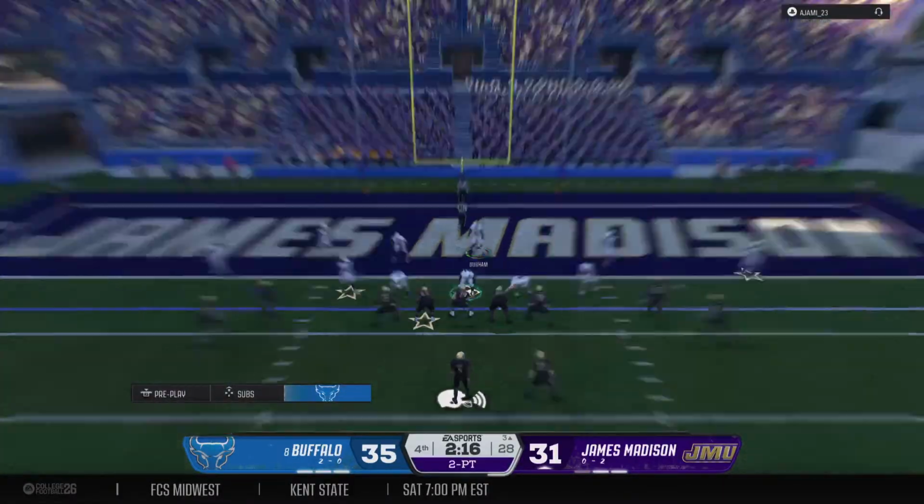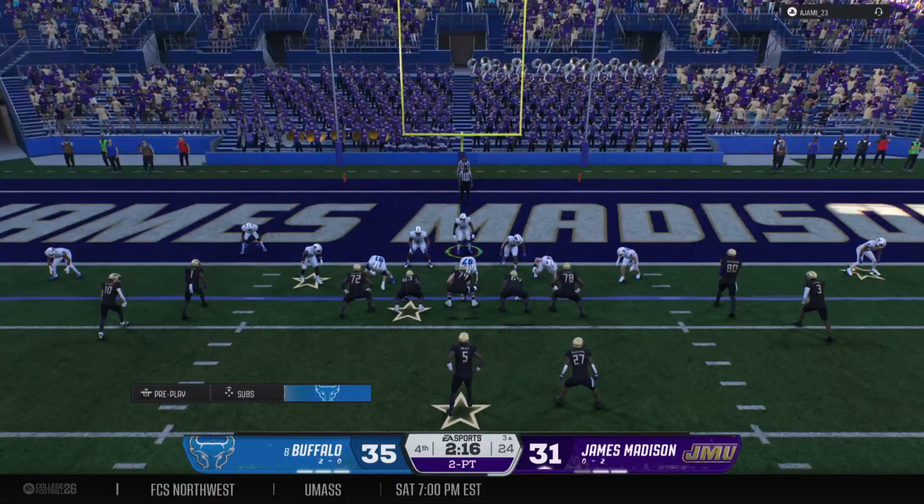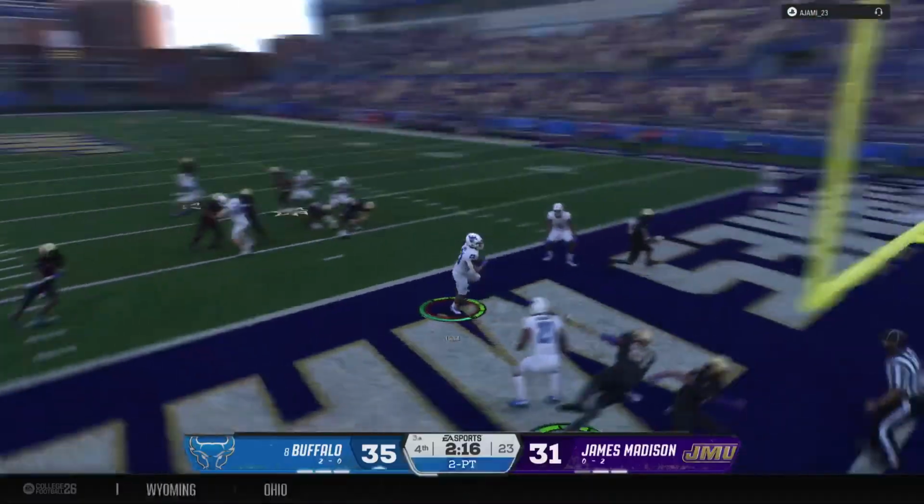He's on fire. Everything he's doing is working defensively. We got to figure something out. We got to try to do something a little bit different. Bring more pressure. At this rate, shoot. Throw to the end zone.